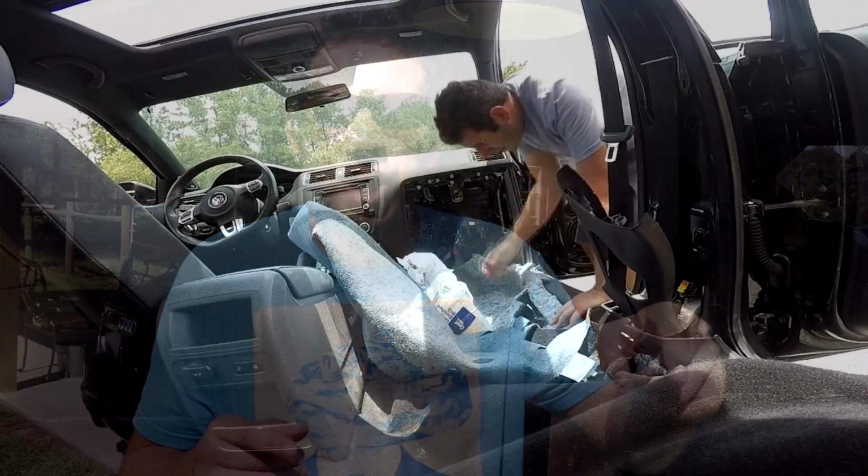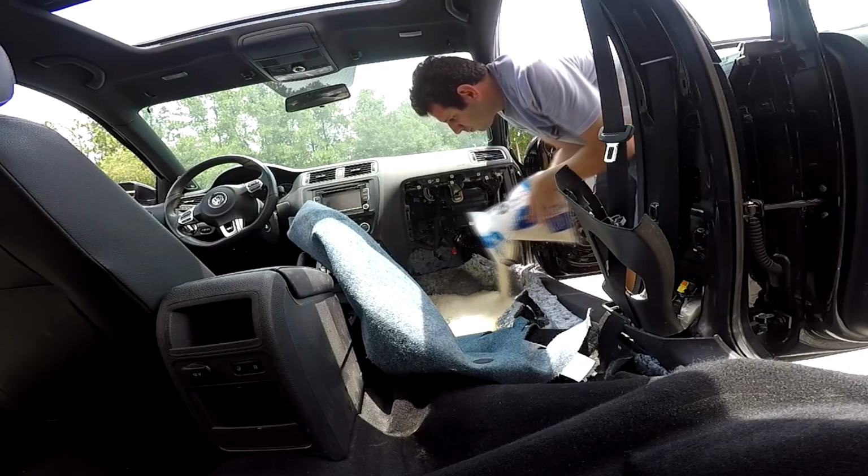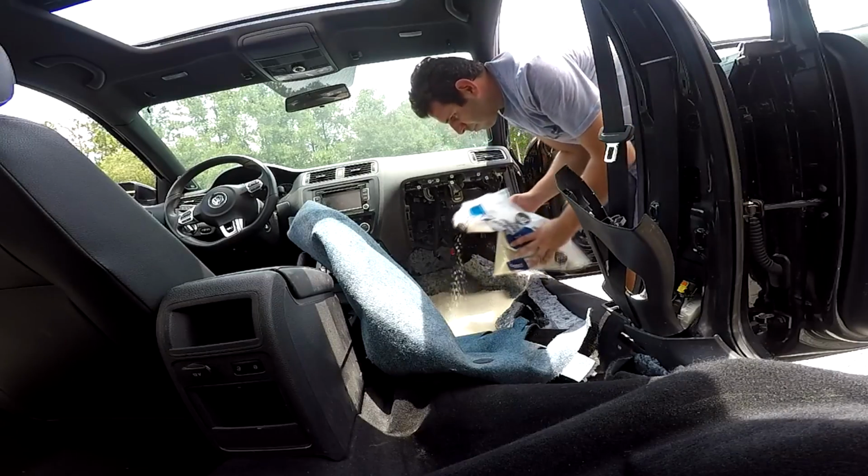Took it to a body shop. They welded on a new front corner. Then while it was at that body shop, we had a heavy rain. It got completely flooded on one side. It's been a total nightmare. It's arguably the worst Jetta in the country.